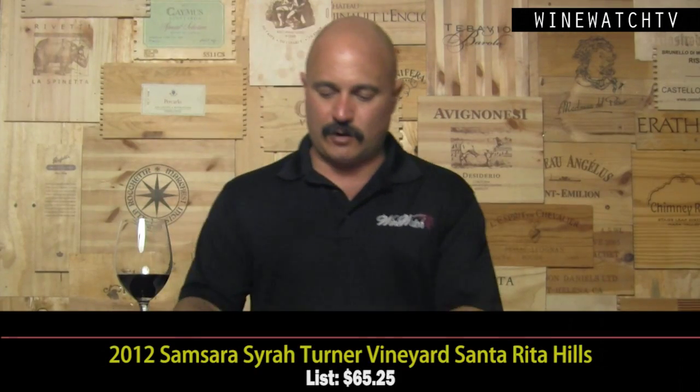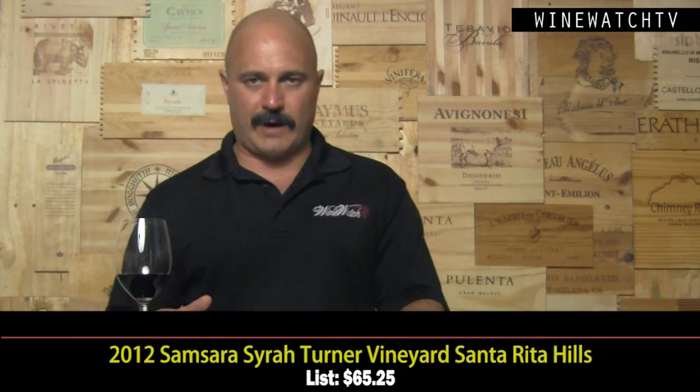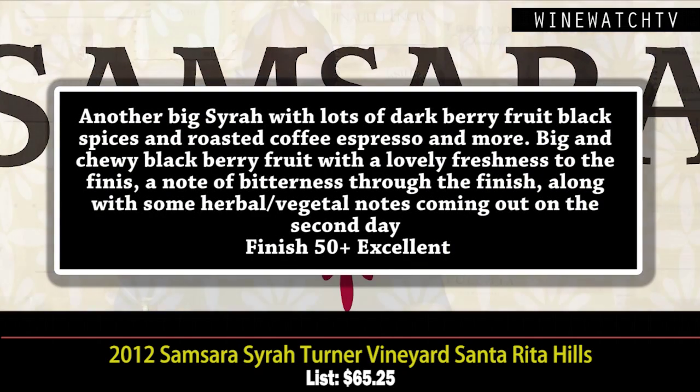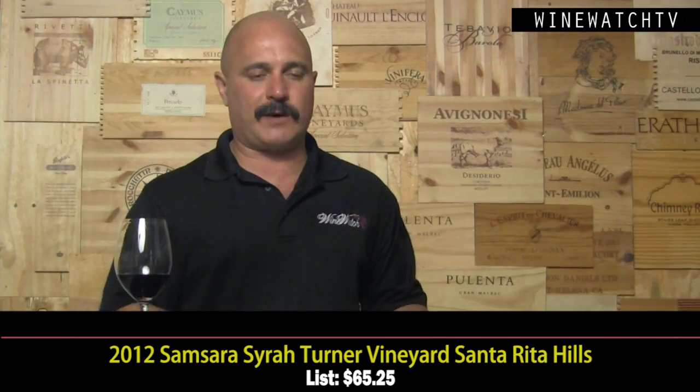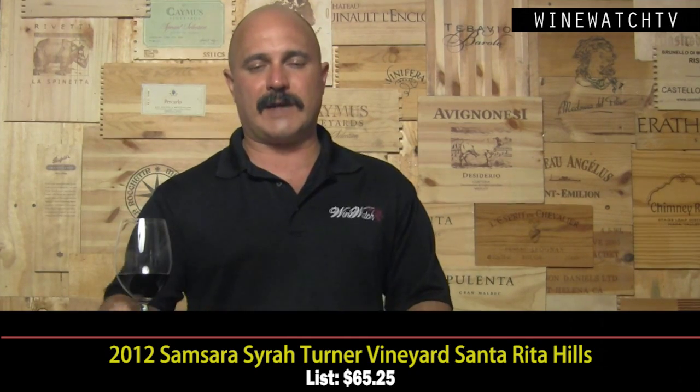And the Turner Vineyard, another big Syrah, man. Lots of dark berry fruit, dark spices, roasted coffee, espresso, big and chewy on the tongue, but still nice freshness. A little bit of bitterness in this wine at the end, a little herbal and vegetal note coming out on the second day, but a long finish here. Excellent juice at $65.25. That's what we had to drink with our friends from Samsara Winery.